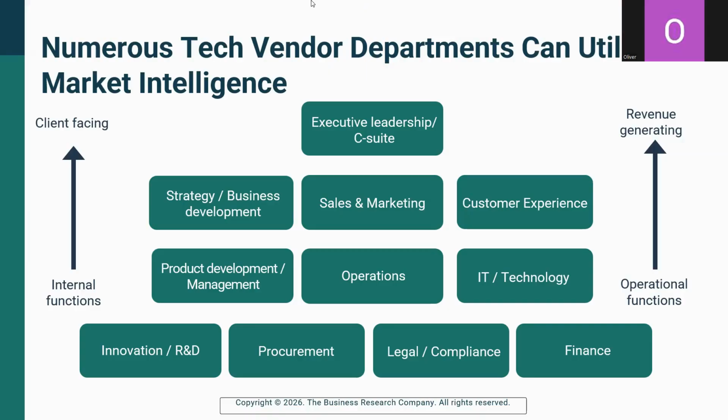Could I just ask, going back to the previous slide, you talked about pipeline analysis. Could you say a little bit more about that? And this is the pipeline of products that competitors are bringing to market. Is that right?